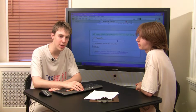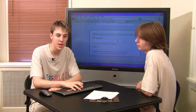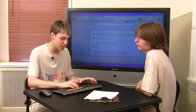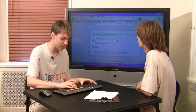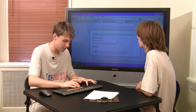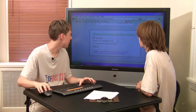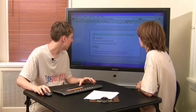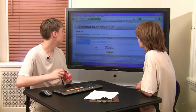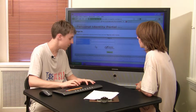This is the original way OpenID was designed, is that the provider would give you a URL. For instance, for VeriSign Labs, it's username.pip.verisignlabs.com. So I could actually use that. For example, I could go theplas.pip.labs.com. I think that's right. Then we hit sign in, and then it's going to redirect me to VeriSign Labs, where I'm going to log on with my username and password.